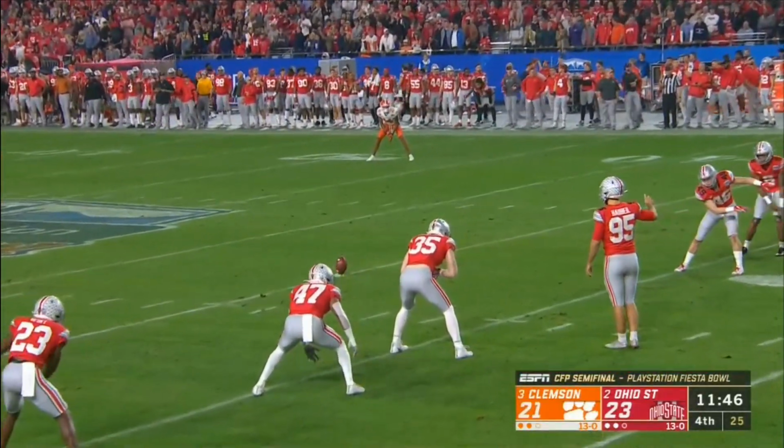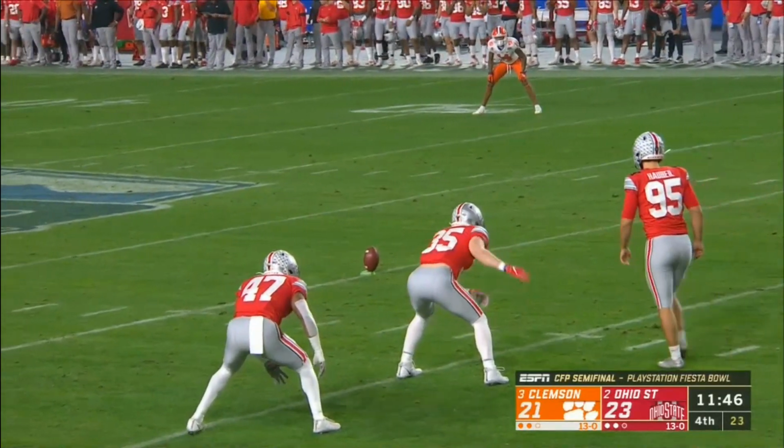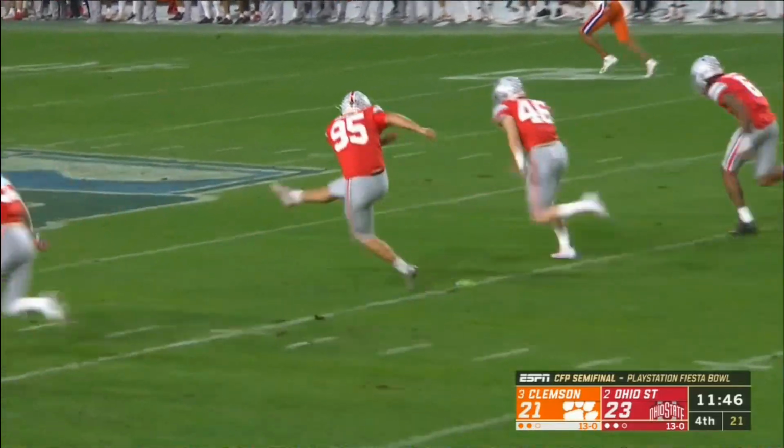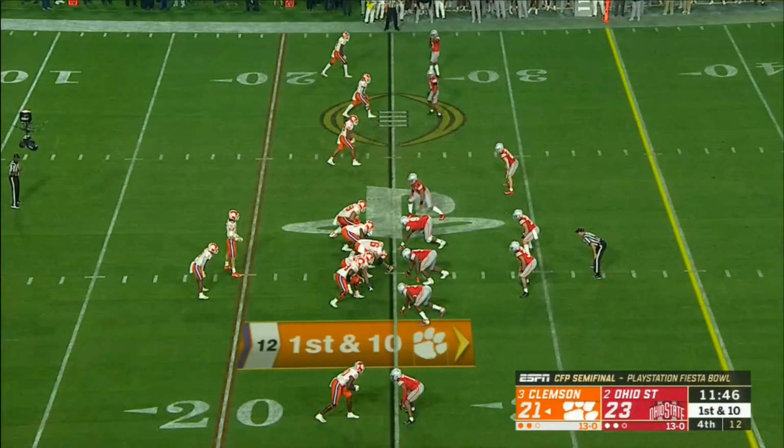They didn't go for 2. Surprising. The PAT to keep the lead at 2. Don't know the reasoning behind that for Ryan Day. And the kickoff is hammered out of the back of the end zone.